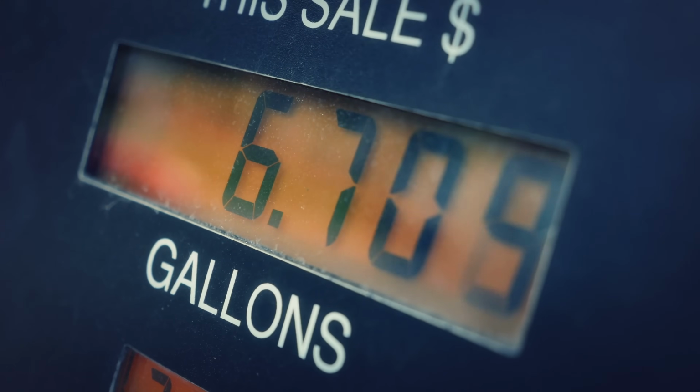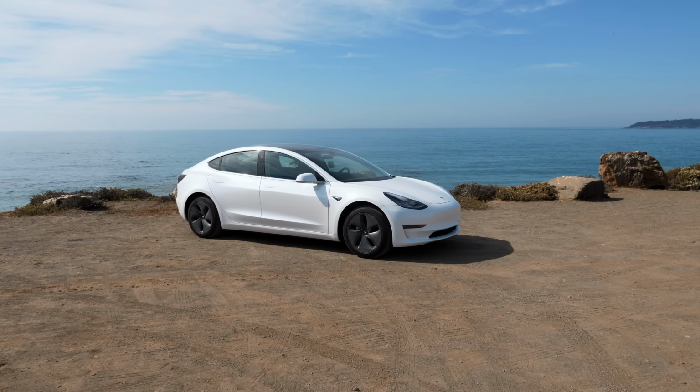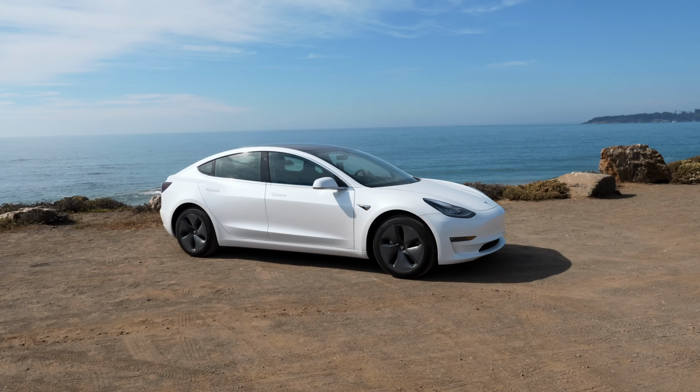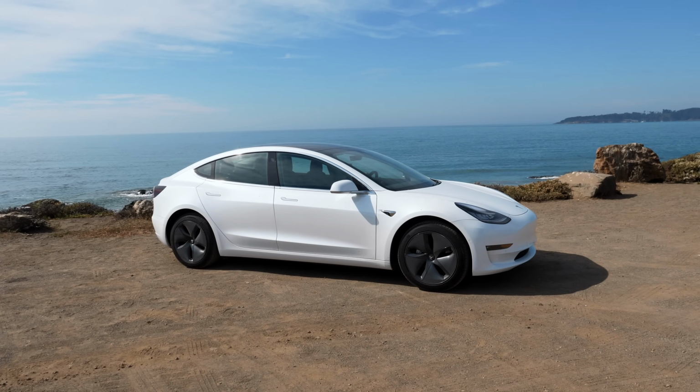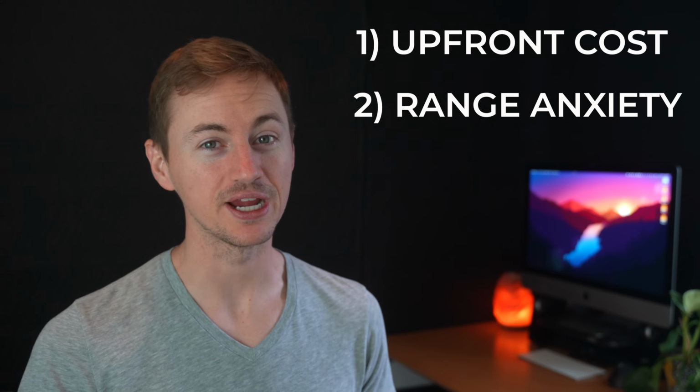With gas prices soaring to all-time highs and some states averaging nearly $6 a gallon, there's no better time to go electric. But many people are hesitant to buy an electric vehicle because of two main concerns. One, they worry about high upfront cost, and two, they worry about range anxiety.